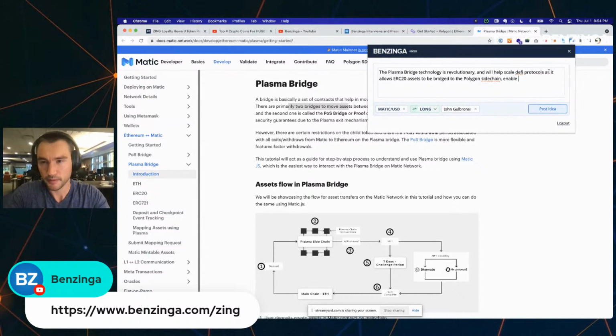enabling drastically cheaper transactions. I believe it's like 100 times less transaction cost. It might not be that low now, considering Ethereum fees have gone down quite a bit, but I know it's basically nothing. And there are even ways to get free Matic, enough Matic to make your transactions free. We can do that, that's actually part of this.